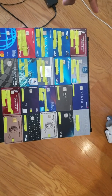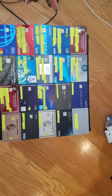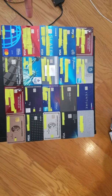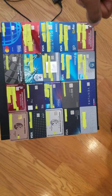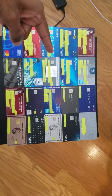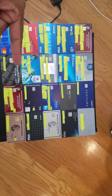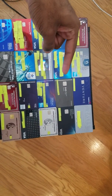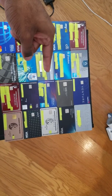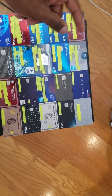So we got the top left. This is the Plum card. It's a business card by American Express. Next is the Best Buy card, Chase Slate card, Bank of America Cash Rewards card, Navy Federal Go Rewards card, USAA Cashback Rewards Plus card, Chase Freedom, American Express Everyday Preferred card, Military Star card, Chase United Mileage Plus Club card, Capital One Venture card, Chase IHG card, American Express Hilton Aspire card, SPG Luxury card, another Plum card, which is an employee card.